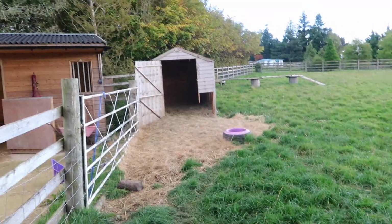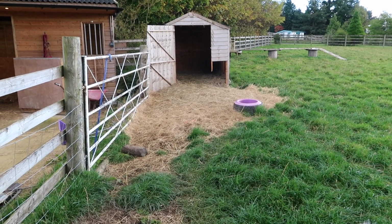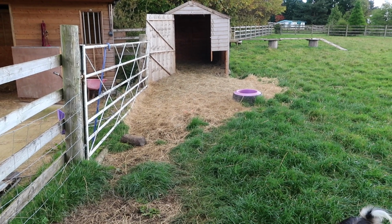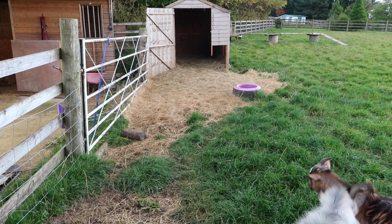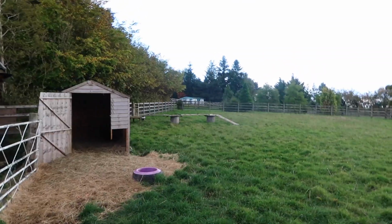Obviously you have to build them structures. As you can see, the bottom has gone from the one side of their structure. That was the big goat butting it, and he's butted the side out, so we've got to repair it. My son-in-law made them. Let me see if I can zoom in on that.